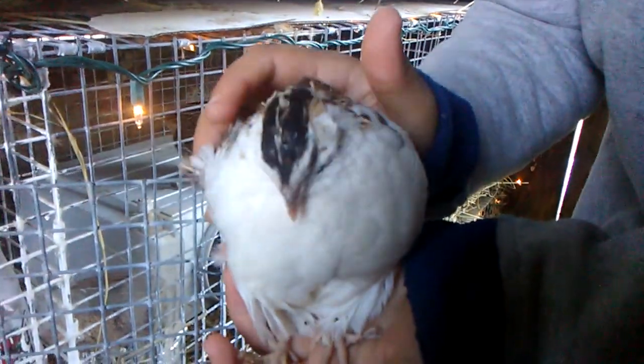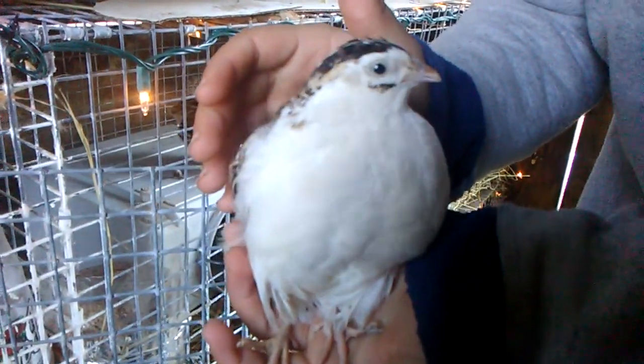Oh, did you bring her out? Here we go, guys. Our beautiful Pharaoh pied or Egyptian pied.